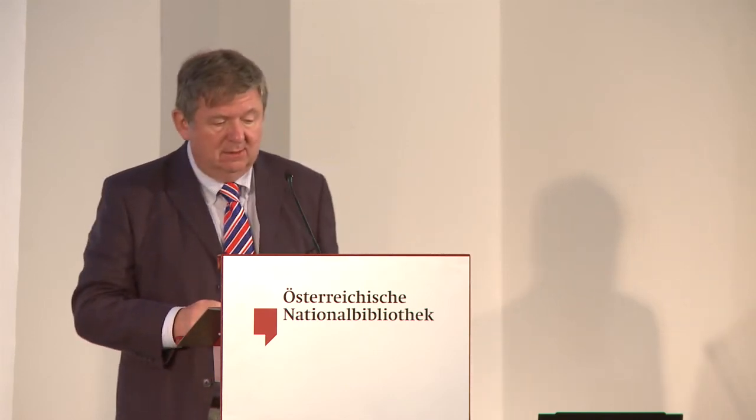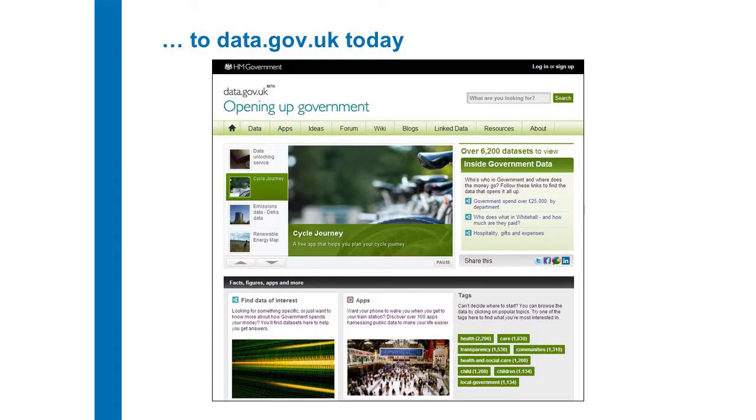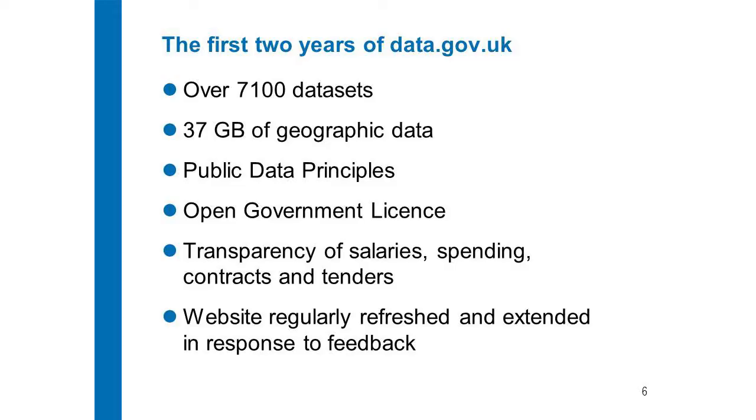And now data.gov.uk as it is today is all sort of changing. You'll see the colour scheme has changed. It's got a bit more now about visualising the data. We put some applications within the site to visualise the data, and that's been important for the transparency agenda. But over the 2 years, we have released over 7,100 data sets. The total's now 7,500. That included 37 gigabytes of geospatial data from the Ordnance Survey, the UK's national mapping agency, basically their low and medium resolution catalogue, which we just made free, which had previously been charged for.